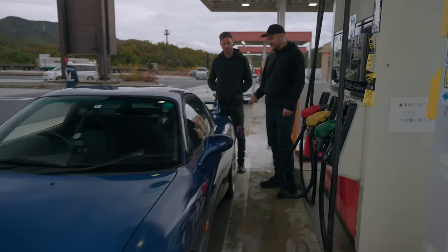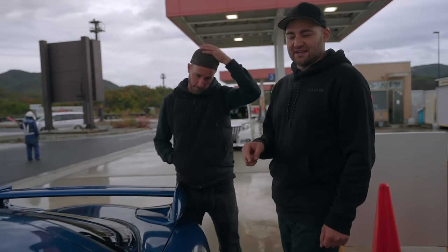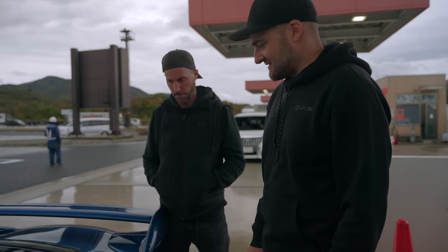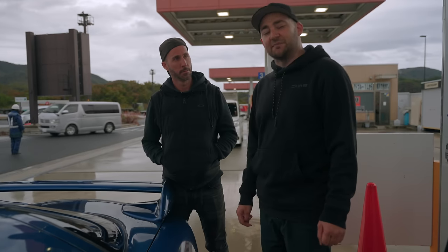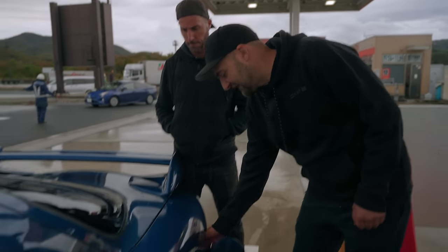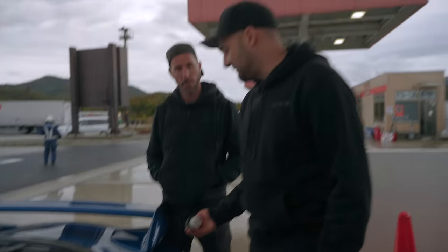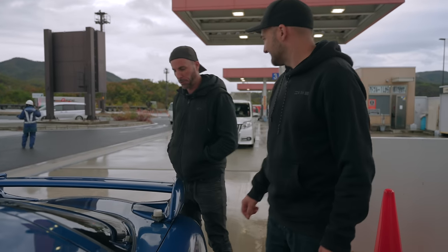Actually pretty surprised how economical this thing has been on the highway. We've got just under half a tank, we've done 250Ks roughly, so at that rate, 400Ks to a tank would be pretty amazing. I know it's different when you're on little roads in the city, but we're going to fill it up because we are about 100 and something Ks away from our destination, and when we get there, we're going to need plenty of fuel. Why are we going to need plenty of fuel, Martin?